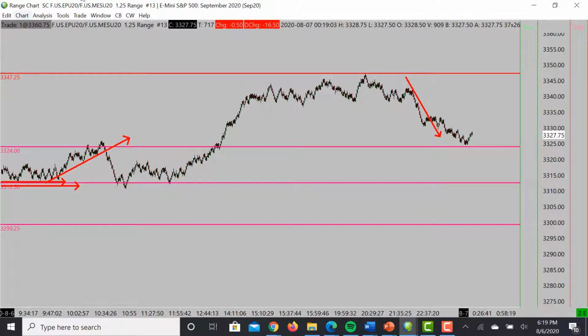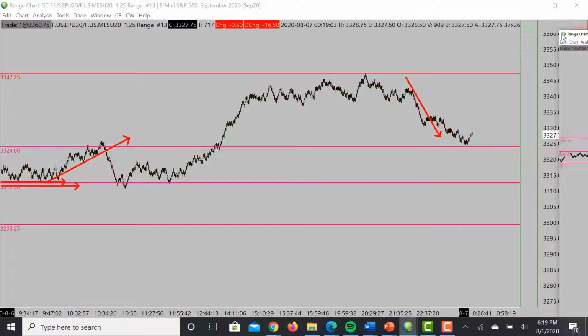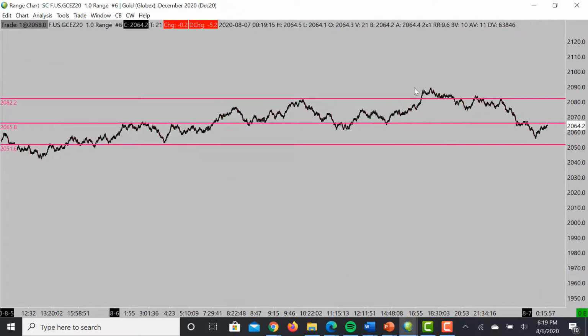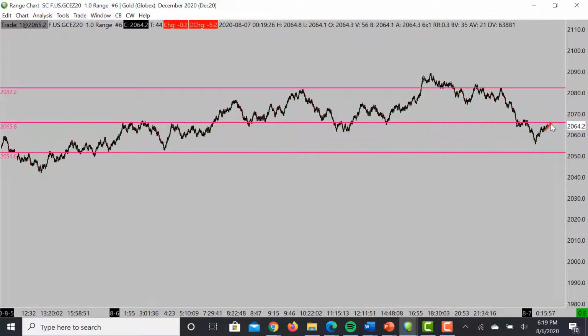Now let's take a look at gold. Gold had a nice spike in channel as well, but we'll go over some of the things that we're actually looking to trade off of on gold. You can see we have a mid-level of 65.8. We kind of just sliced right through that, and we're underneath this level. So we're going to wait to see if we get resistance. If we get resistance that holds this level, then we can look for a downside move back into these 2050s.